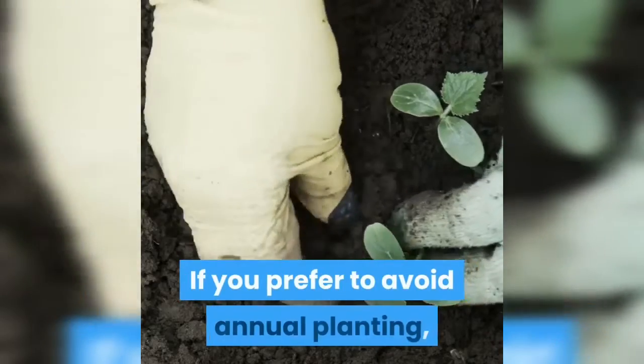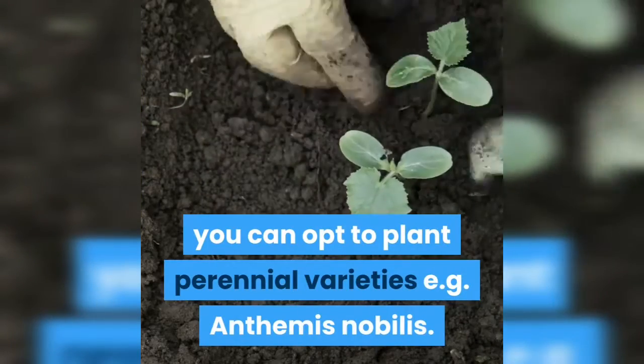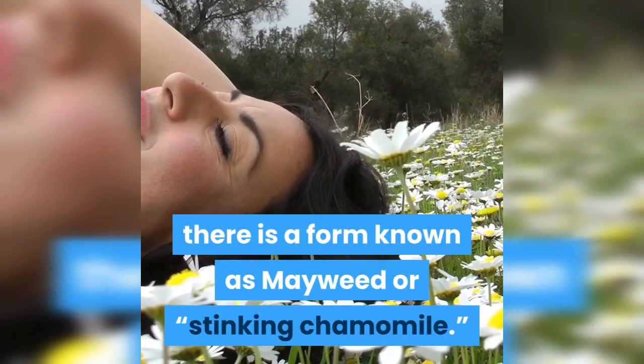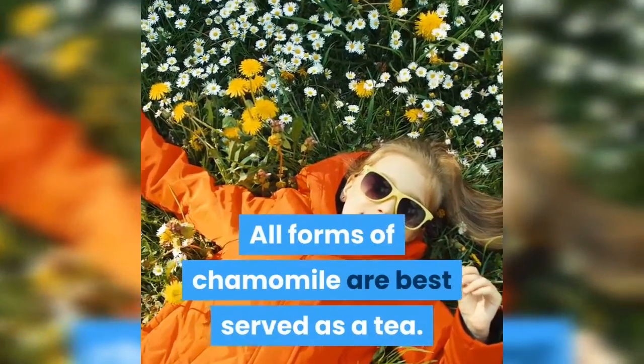If you prefer to avoid annual planting, you can opt to plant perennial varieties, e.g. Anthemis nobilis. Unlike the German chamomile, these do not grow as tall. They creep along the ground. If you like the plant wilder and stronger, there is a form known as mayweed or stinking chamomile. All forms of chamomile are best served as a tea.